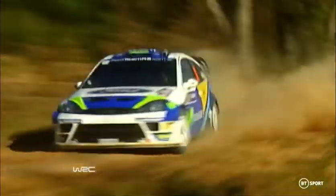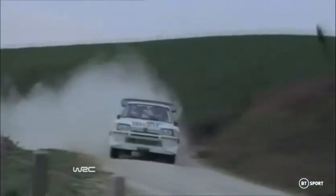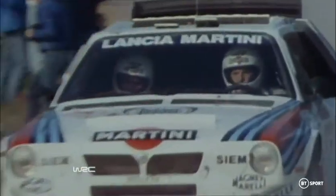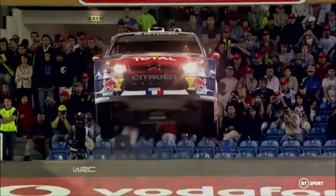Welcome to Road Car to Rally Car. In this show, the car is the star. The World Rally Championship can pride itself on an illustrious history of iconic machines that, due to their success in rallying, have become famous road cars in the public domain.